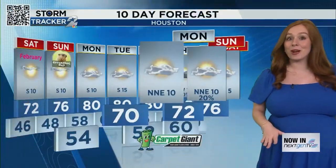And I'll tell you what, we're also expecting the Northwest. It's all of those details that just makes our weather today in Houston, I think, picture perfect.